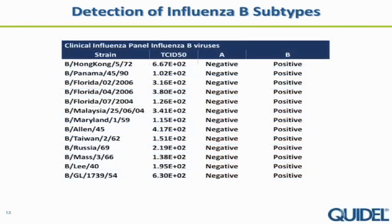In addition, we looked at 13 different influenza B subtypes, and found that we were able to detect all of those as well. So we feel that we're very confident in the analytical reactivity for this assay.